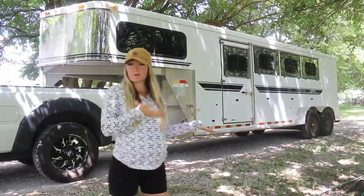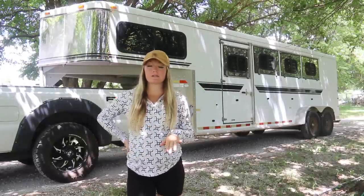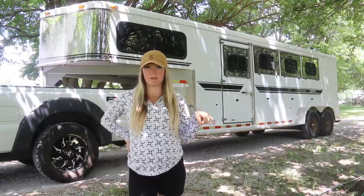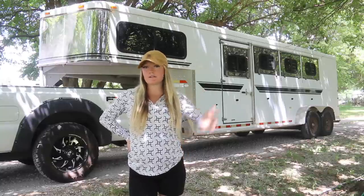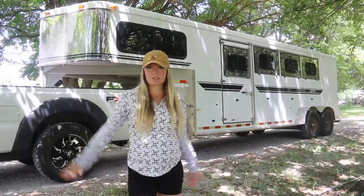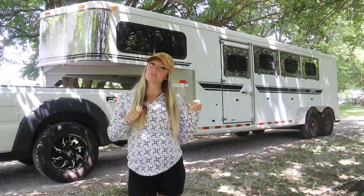And now it's time for the horse trailer tour and introduction. So it is a Sundowner, which is the same brand as my last trailer. And this is the Valulite. My last one was the Sunlight. But it's a 4-horse gooseneck trailer. I didn't get living quarters because I wouldn't use them. And I just wanted something that wasn't obnoxiously huge, but something that I could haul more horses with, because my last trailer was only a 2-horse.